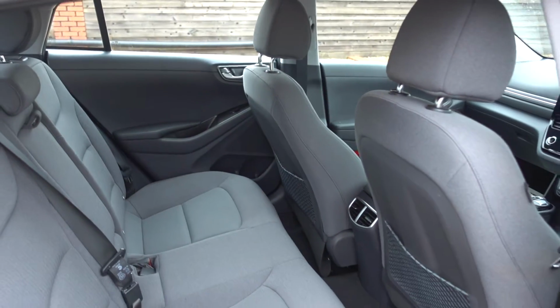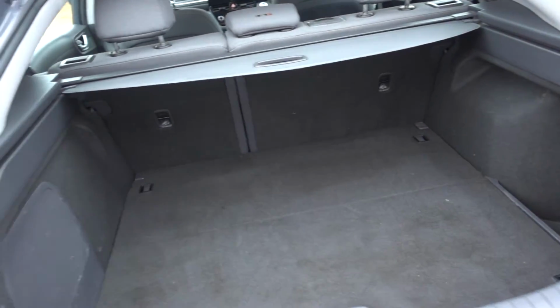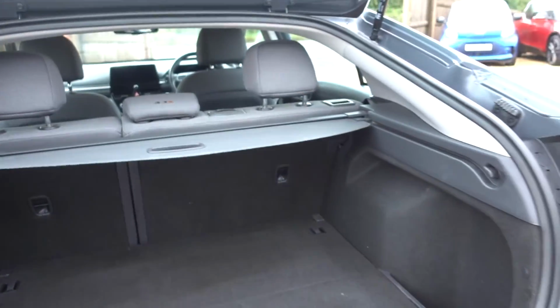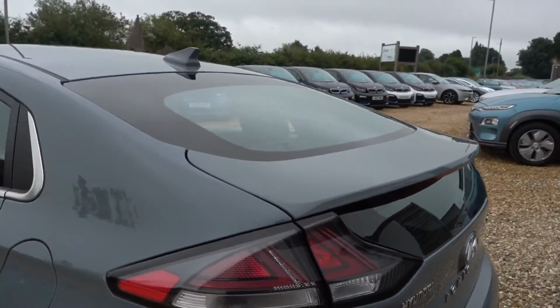Loads of space as well. I mean, this is a lot of highly efficient EV for the money, it really is. It's a lovely big saloon car, so there's a nice big boot. There's some additional storage space underneath there as well. It's a nice decent sized practical EV saloon.